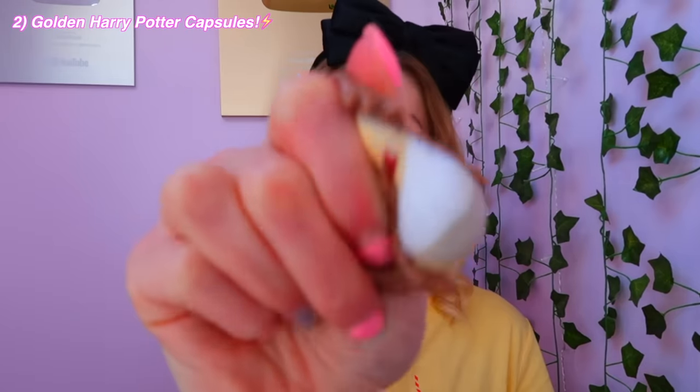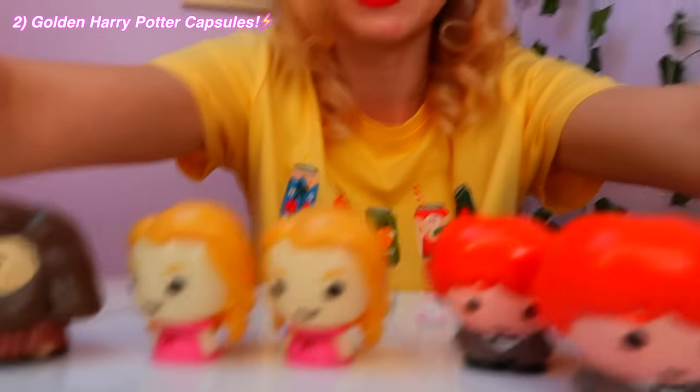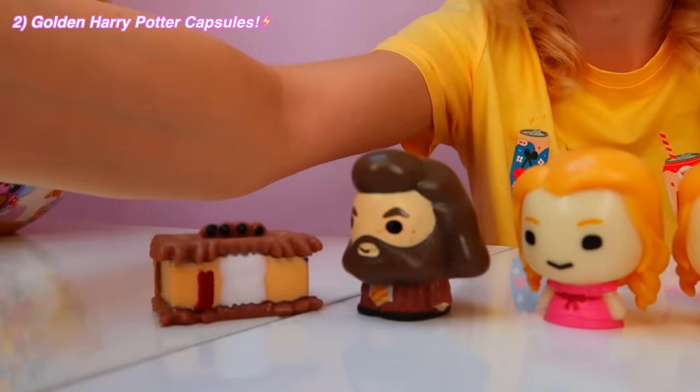We got the monster book of monsters. Yay! Okay, okay. Okay, so we literally found every single one except the rare one. I should have known, shouldn't I? When our luck started off really good with that rose gold mini brand. But these are the ones we got. We got three Harrys, three Rons, two Hermiones, a Hagrid, and a monster book of monsters.